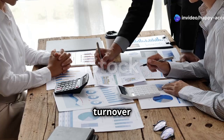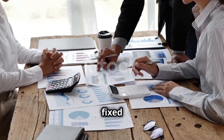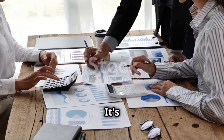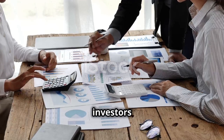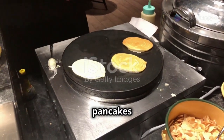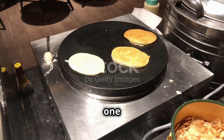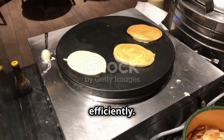The fixed asset turnover ratio, in a nutshell, tells you how efficiently a company uses its fixed assets to generate sales. It's a key performance indicator that helps investors and managers understand how well a company is utilizing its investments in long-term assets. Think of it like this. It's like measuring how many pancakes you can make with a single pan. If you can make a lot of pancakes with just one pan, you're using that pan very efficiently.